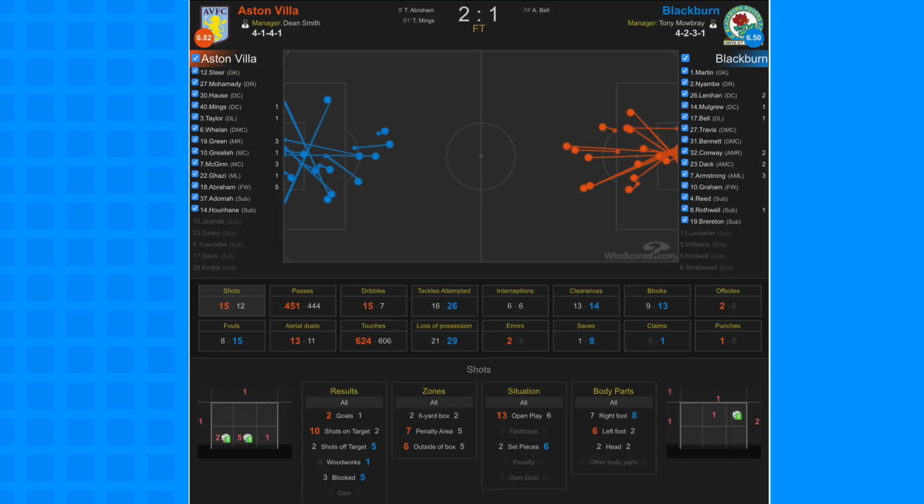This is the shots, and they are the orange, we are the blue. They have more passes than us, 451 to our 444. They also have more touches, 624 to our 606. And down the bottom there, you can see a sort of radius of where all the shots took place.